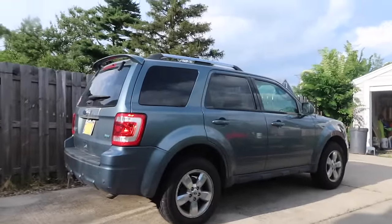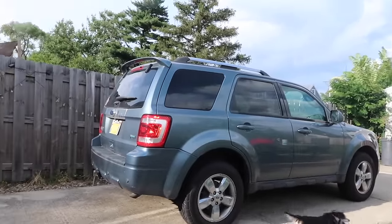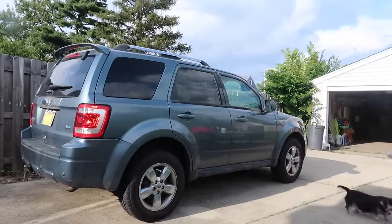Okay, so this is the angle we're gonna work with for a while, and we're gonna just see how this goes. I also don't know what I'm doing. It's like literally 90 degrees outside, and I'm sweating out here, so hopefully this is fun. I should probably get a better angle, but you know, we're not professionals out here. We're just trying to clean our car.